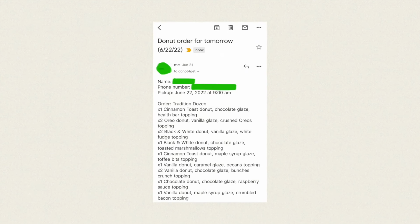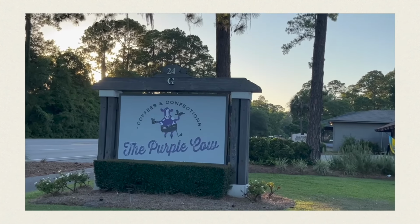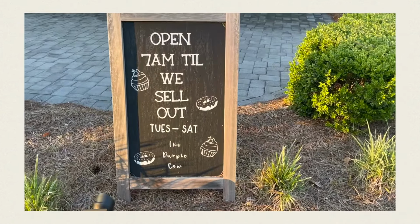Now, this is by far the most interesting breakfast we've had so far on the trip. Last night, I pre-ordered donuts from a bakery called the Purple Cow. They serve a variety of baked goods and coffee, but the line is always long. In fact, we visited them twice before, and both times they were sold out by noon. So that goes to show how crazy good their pastries are.